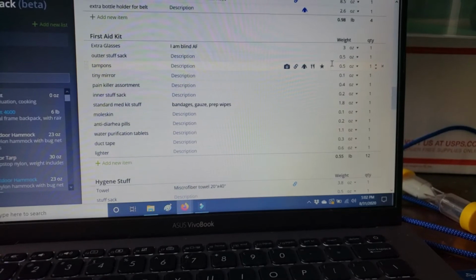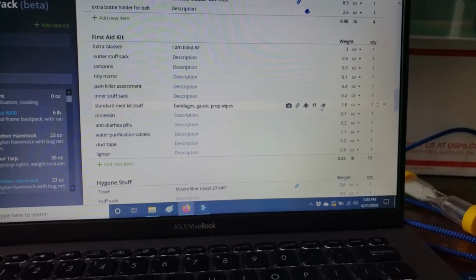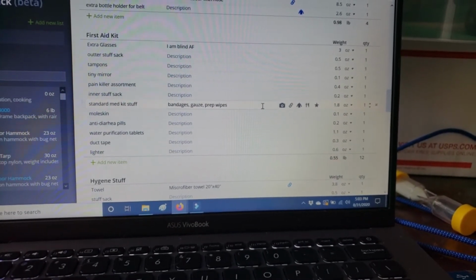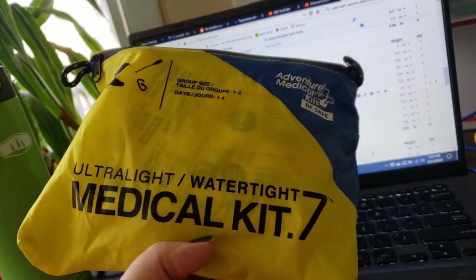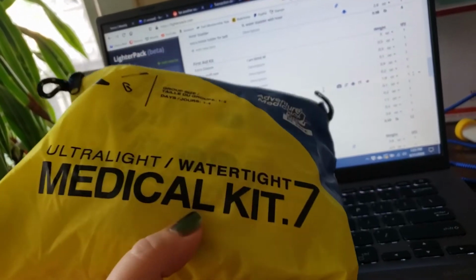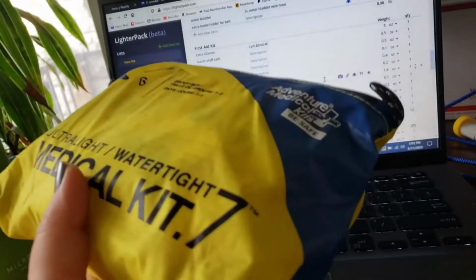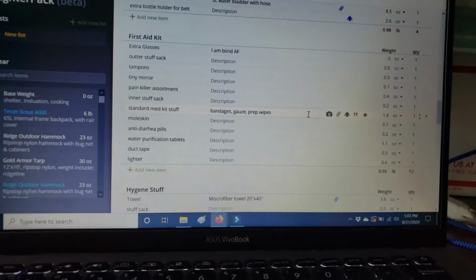I even weighed the stuff sacks. So we've got the outer stuff sack, the tampons, tiny mirror, painkiller assortment, inner stuff sack, the standard med kit stuff. A lot of it was so light individually, I just weighed it all together. But I have 1 or 2 of each type of bandage. I took everything that came standard in this medical kit from Amazon and split it in half. So I didn't need all 4 packets of Neosporin, I don't think. So I have 2 little packets of Neosporin, and I was able to cut its weight by half already.